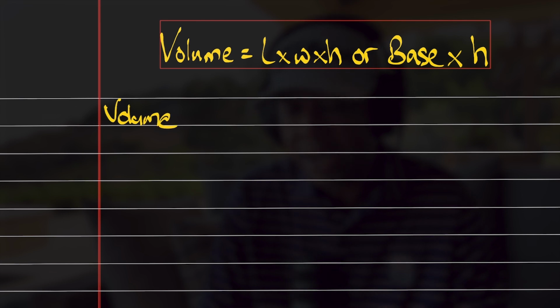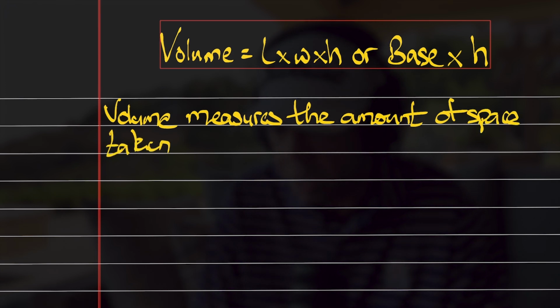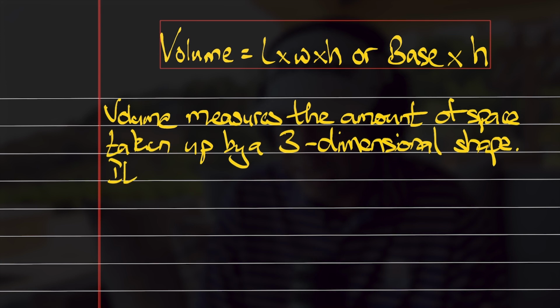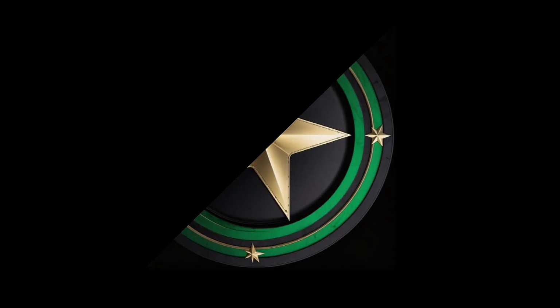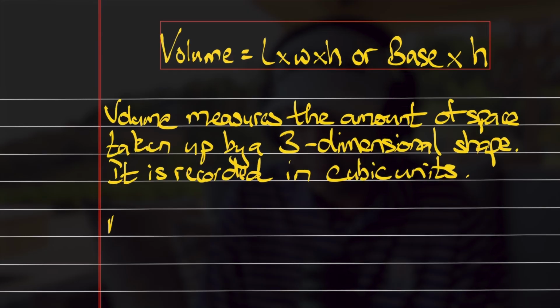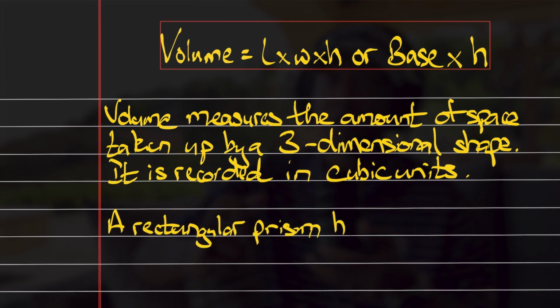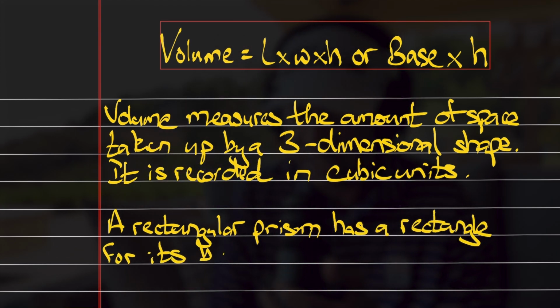Volume equals length times width times height, or the base times the height. We were dealing with a rectangular prism, which is a box, and the base of the box was the length times the width. The third dimension, height, defined the rectangular prism, and we actually recorded the number of cubic units in that rectangular prism. And the rectangular prism is simply a two-dimensional shape stretched to a three-dimensional shape, the base of which is a rectangle.